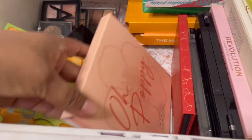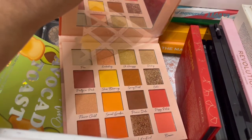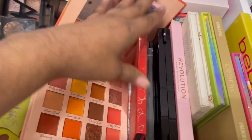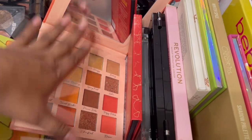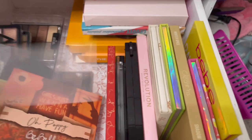Then I have this one right here. This one is called Oh Poppy. This is an older palette from Beauty Creations, but I got it this year. And I did use this one a little bit more than other palettes. Oh my god, I'm making a mess.